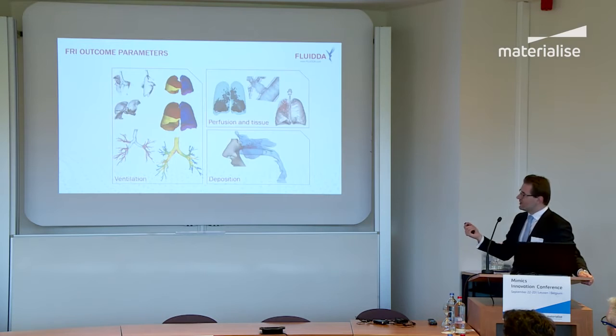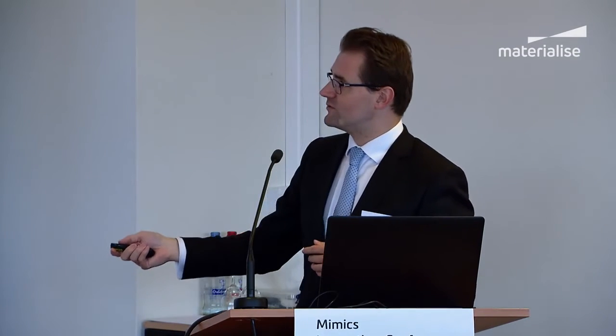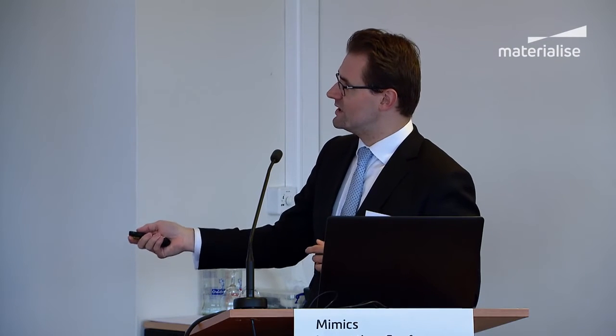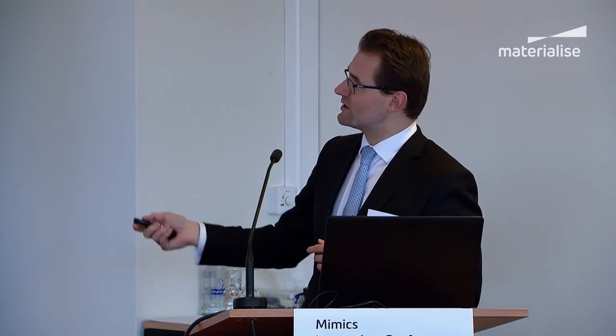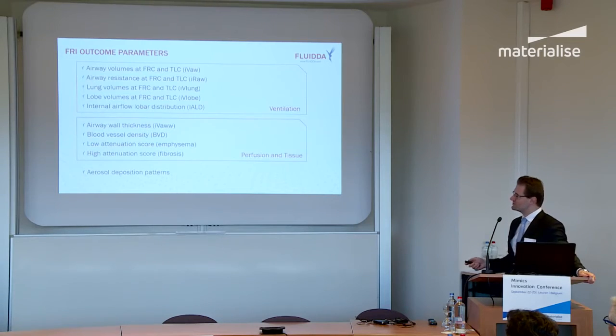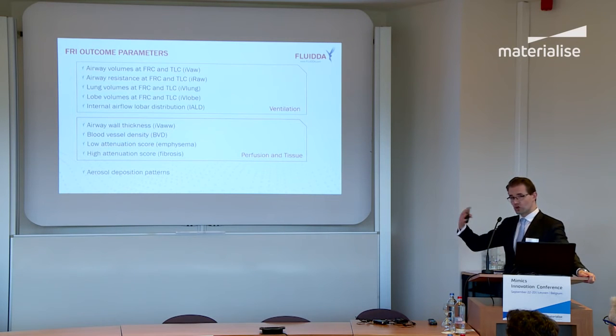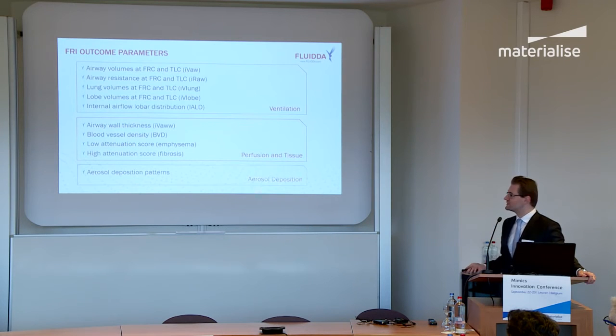So to summarize the FRI parameters, just by taking the 2 CT scans, you end up with parameters relating to ventilation, perfusion in tissue, and deposition. And here they are again. So we can look at the airway volumes, the resistances, the lung and the lobe volumes, and the internal airflow distribution. From the perfusion and tissue side, we can look at the airway wall thickness, the blood vessel density, the so-called low attenuation score, which relates to emphysema or air trapping, and the high attenuation score, which is more related to fibrosis, and then also these aerosol deposition patterns.